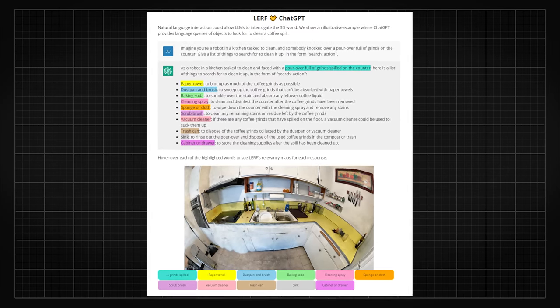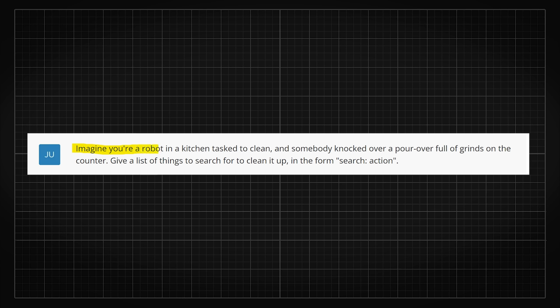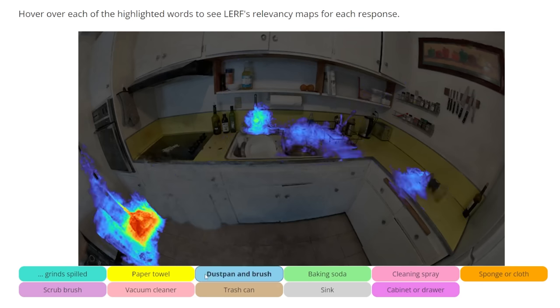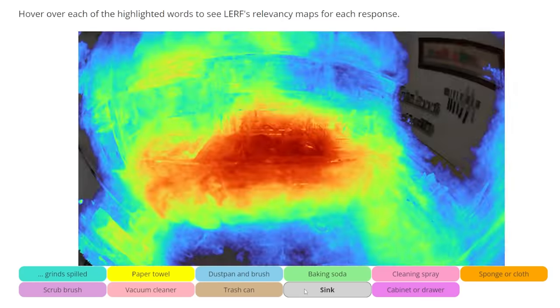Like in this official demo, they told ChatGPT, imagine you're a cleaning robot and someone spilled coffee on the table, give a list of things to search for to clean it up, and ChatGPT is able to query LERF to search for items that can be used to clean or is relevant to cleaning, which is sick.